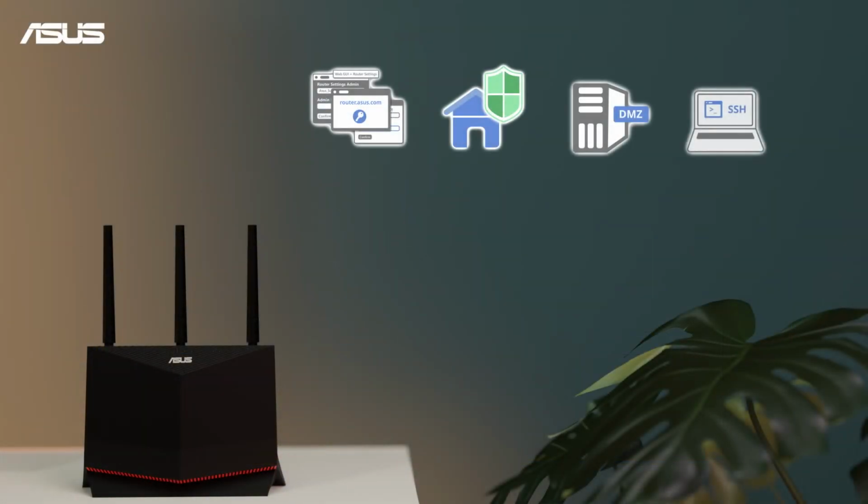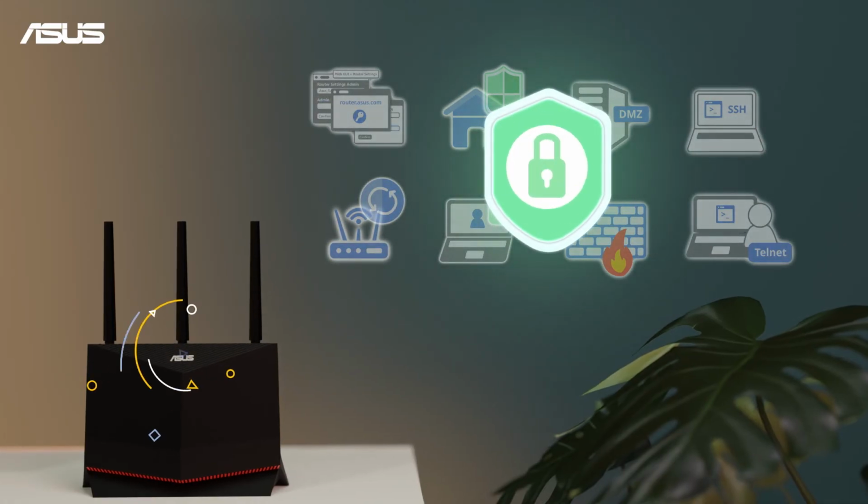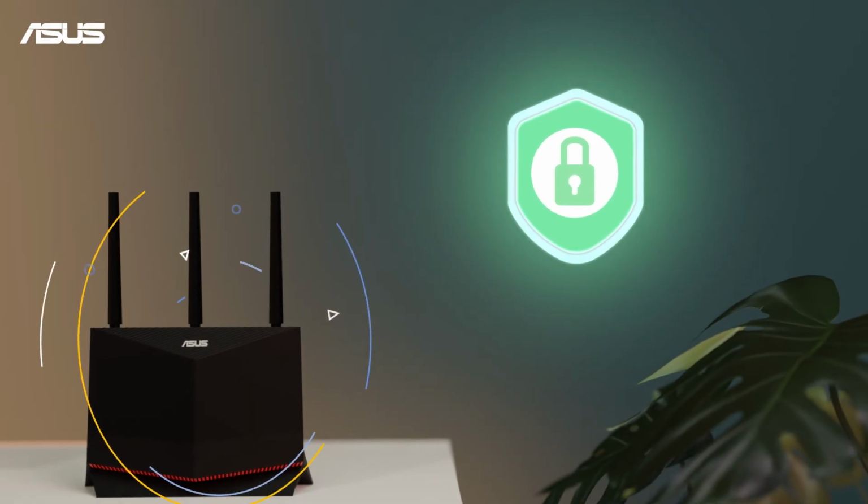After finishing the basic steps above, we can prevent most of the potential threats. Enjoy the secure network through ASUS routers.